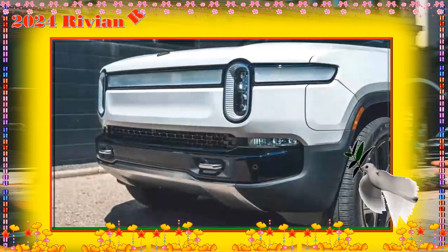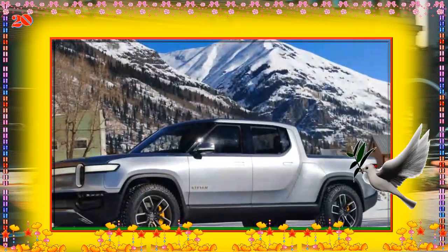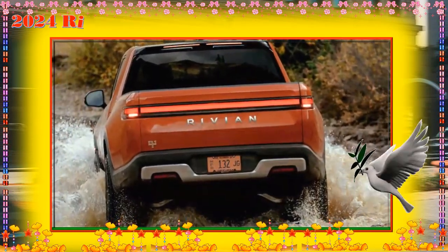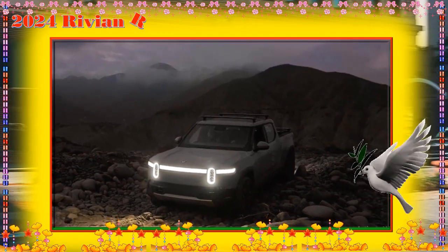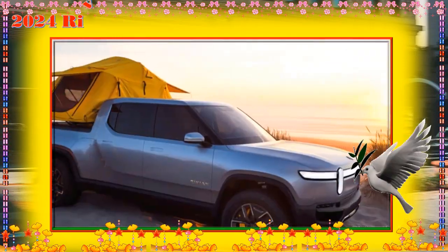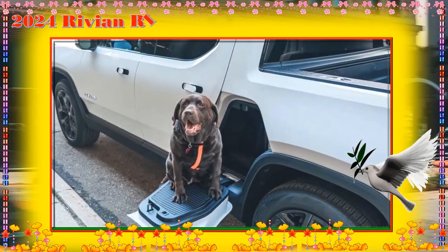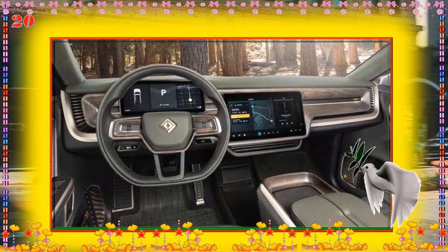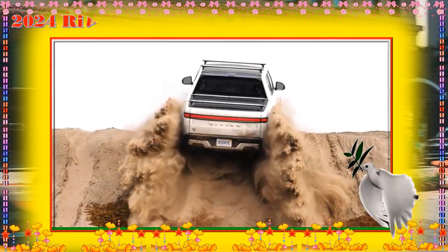The dual motor model launched to 60 miles per hour in 3.4 seconds, so there's not a big compromise in performance. An air suspension is standard and can adjust the ground clearance from 8 to 14 inches. Our first test drive, which we conducted in Colorado's Rocky Mountains, displayed the R1T's impressive off-road capabilities as well as its punchy on-road performance.